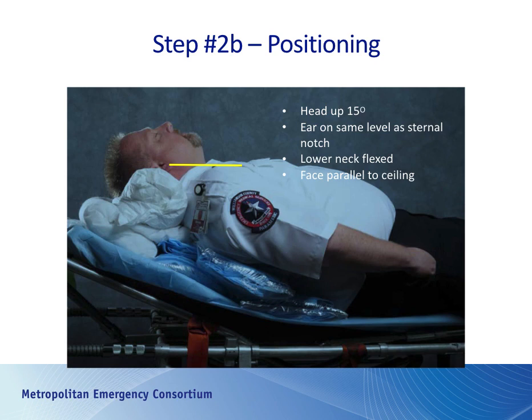And we're trying to get the opening to the external ear on the same level as the sternal notch. So the face is parallel to the ceiling or parallel to the horizon. It's fully horizontal, and we have the opening to the external ear in line and parallel with the horizon and the sternal notch. And by doing that, once you slide the laryngoscope in, it'll line up the anatomy better so you can get to where you need to go faster and easier.